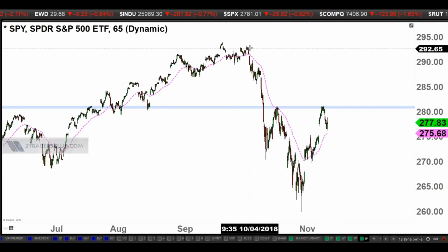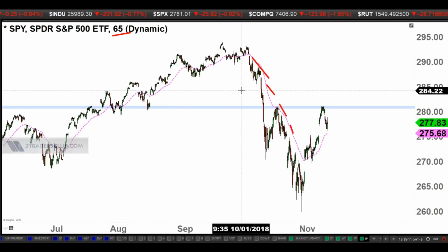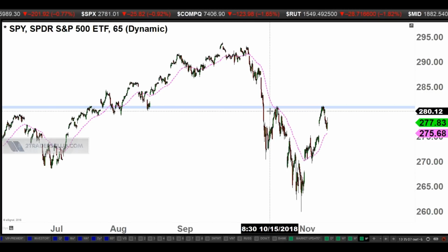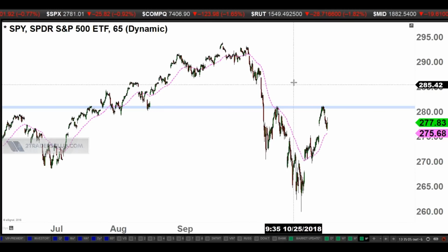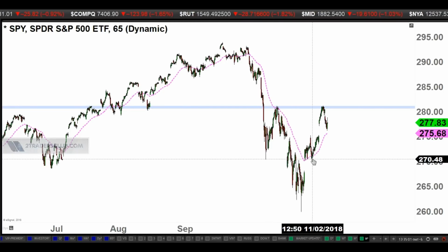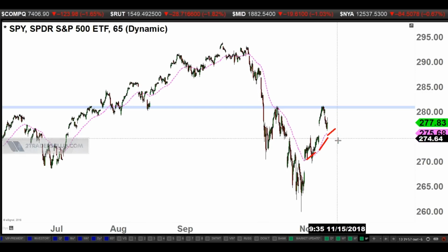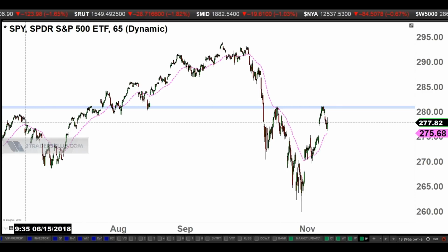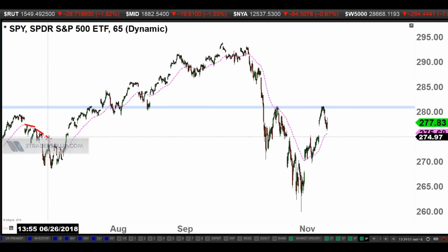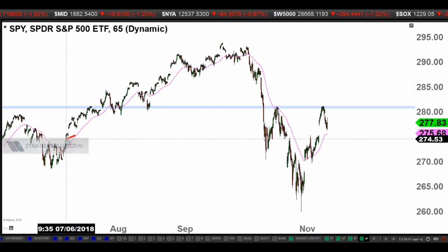What's important about it is the 50 MA on this hourly chart, this is actually 65 minutes, guys, that's what I use. The 50 MA was declining, right? That's minor term bearish. But ever since November 2nd, you can see the 50 MA is rising back up here. That's kind of what happened in June of this year, this thing falling, right? And this was minor term bearish. And then the 50 MA started rising back up.